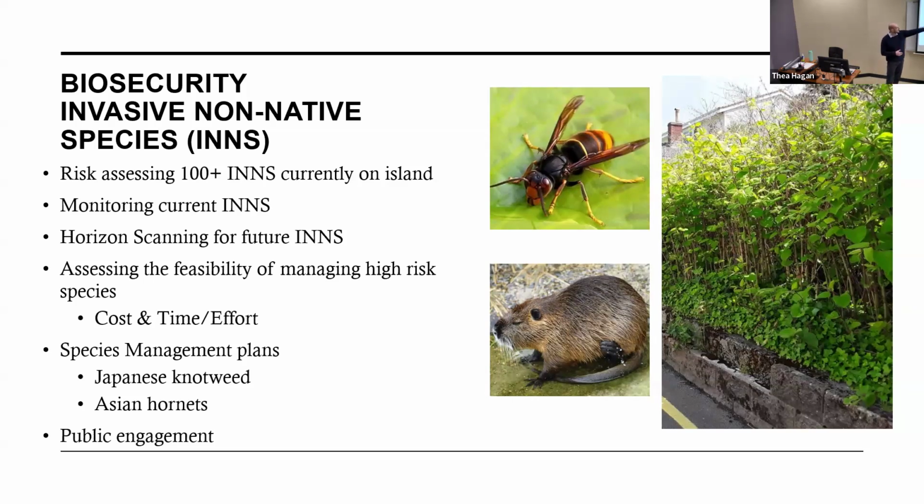So here we have yellow-legged hornet, coypu, Japanese knotweed. You guys call coypu nutria, I believe.